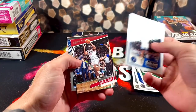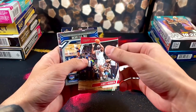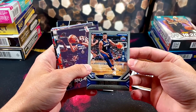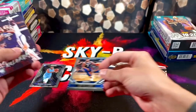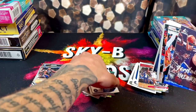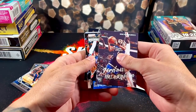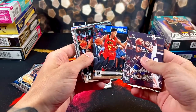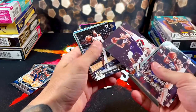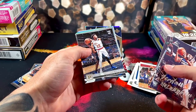Rookie Jarrett Culver. James Harden. There he is, rookie big boy Zion Williamson. Put that over there. I'm still big on Zion. We got McLaughlin, rookie DeAndre Hunter, Cam Johnson again. Solid rookie pulls.